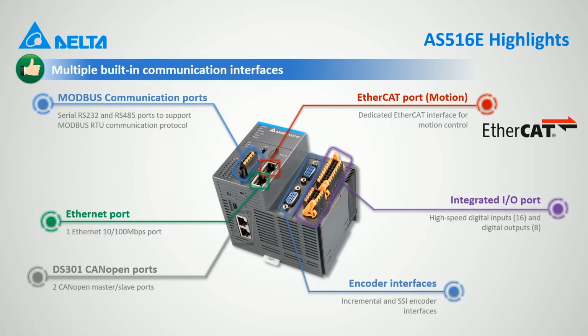Anyway, let me be clear about one point. If you need an open system, an open device, which is able to control not only Delta EtherCAT servo drives, but also Delta AC drives, Delta remote IOs, or third-party EtherCAT devices, I strongly suggest to use the AX series. Because in the AX series, thanks to CODESYS, the integration of third-party devices is very, very easy.